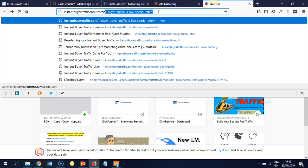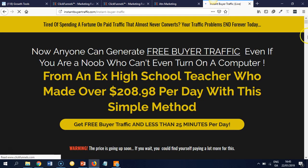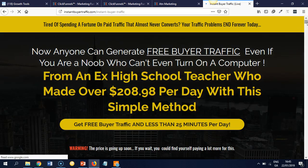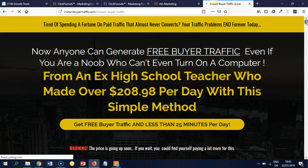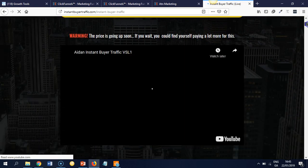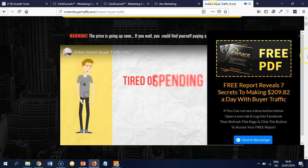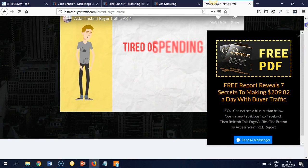So just want to make sure I have the right page here. I'm going to show you an example of the slide-in Grow Tool. Again, if you do not know how to install a slide-in button or slide-in Grow Tool, there is training on that. So when my sales page loads up, once I scroll down, you will see the slide-in Grow Tool load up. It's just my browser's been a little bit slow. There it is.